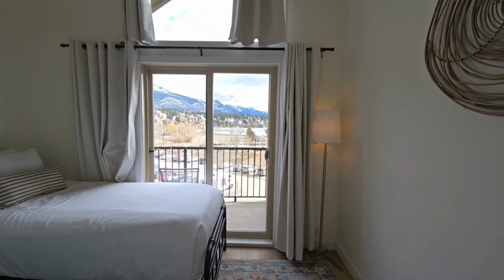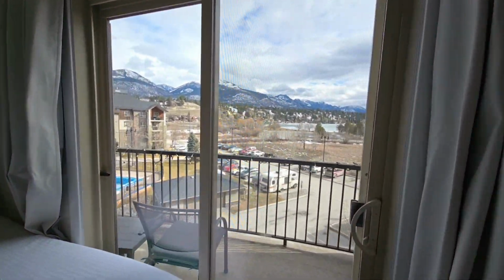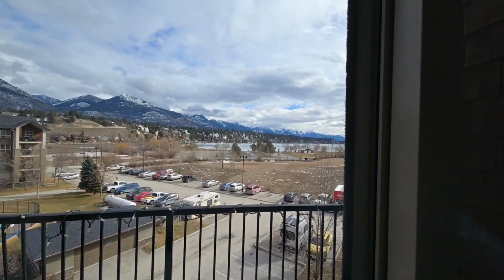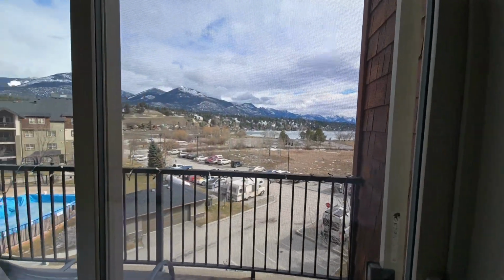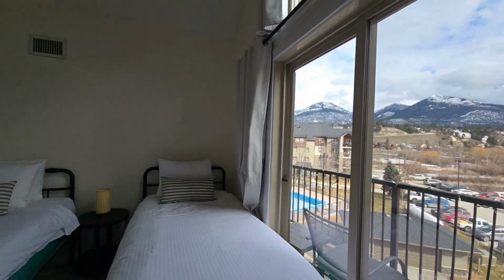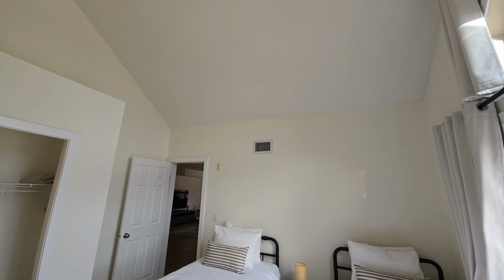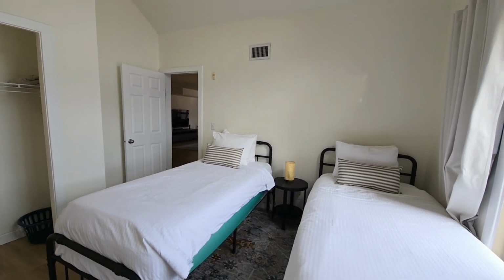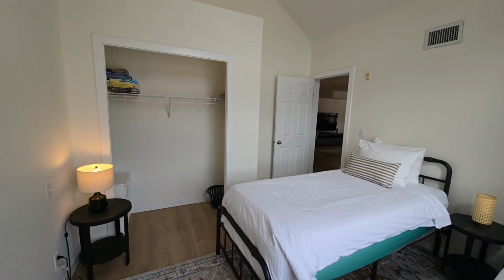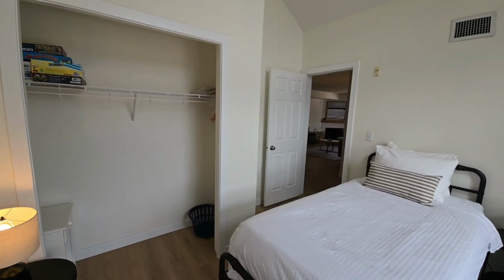This gets you the 2nd deck, and this is facing full south views. So great location here, and really nice to have the 2nd deck. Nice tall ceilings in here as well. You've got this side vault, which kind of gets you that extra ceiling height. So nice and spacious. And it's really rare to find these 3-bedroom units. They're only on the corners, but not all corners are 3 bedrooms.